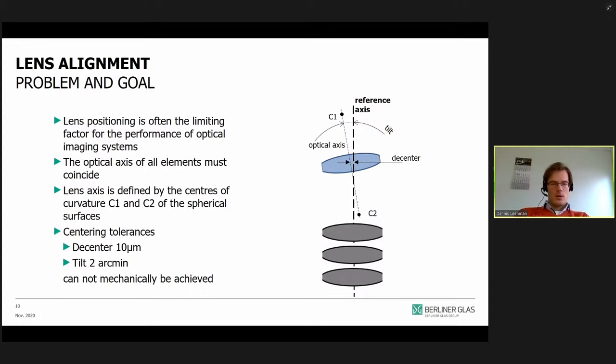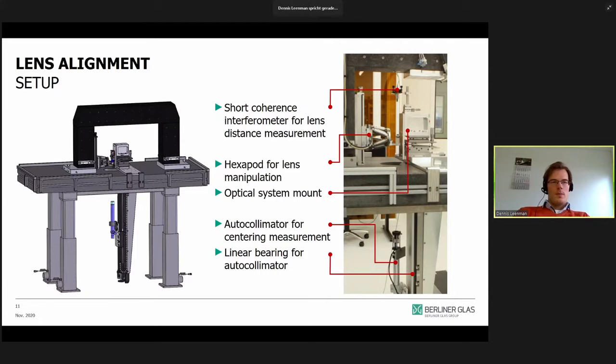Now, how can we achieve this on our alignment platform? For this task, we use a different configuration. Attached to the bottom of the table is now an autocollimator, a measurement instrument on a linear bearing. This is for the lens centering measurement. And above the table on the left is the hexapod used to align the lens. And the large mount to the right is an adjustable fixture for the optical system into which the lens is to be aligned. And these systems can be fairly large. And the setup is completed by a control software, and it is used to assemble complex high-performance optical systems.